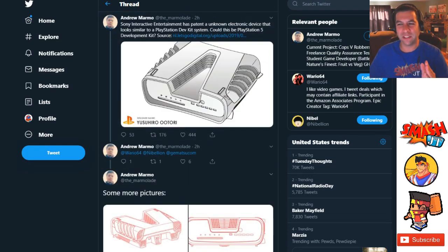But I'd be very interested to hear what you guys think about this found design of the PlayStation 5 dev kit. If you like it, if you don't, if you think this has a potential of being the actual final product for the PlayStation 5, and if so, would you want to buy it based off of how it looks?